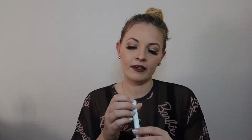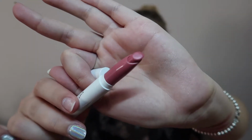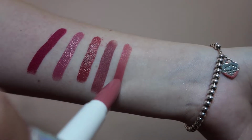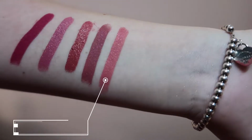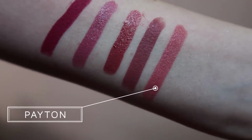The next color is Payton. This is in Matte X, so probably one of the extreme matte formulas. But this color is such a beautiful color. It has a nice pinkish peachy color to it, and it's almost like a coral pink in a sense. Aside from all the other colors that I showed, this color is really beautiful. This is maybe almost, I want to say, a summer color.